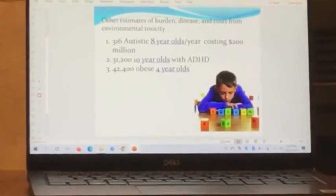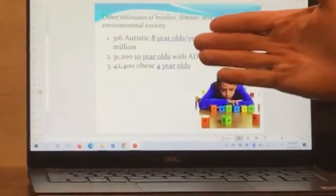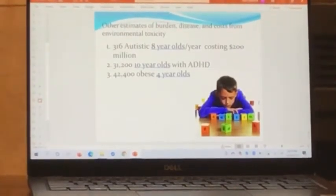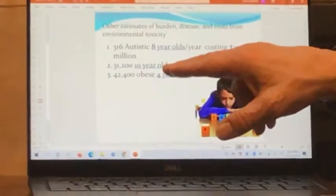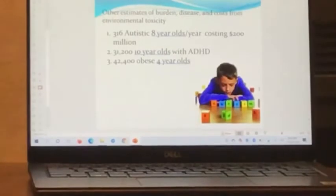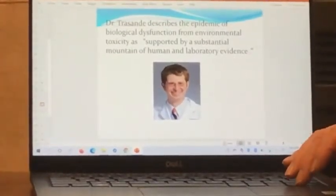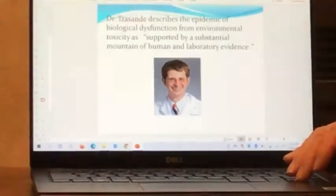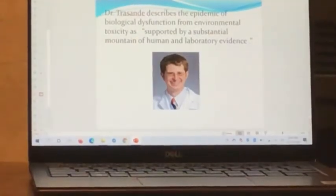And I think there's a lot more, obviously there's a lot more autistic kids than this every year. It's about 1 in 88 kids now. This is just from environmental toxicity. We're not going to include vaccinations, some of the other things that we know can cause it. 31,200 10-year-olds with ADHD and 42,400 obese 4-year-olds, just from environmental toxicity. This is Trasande's research. He describes the epidemic of biological dysfunction from environmental toxicity as supported by a substantial mountain of evidence.